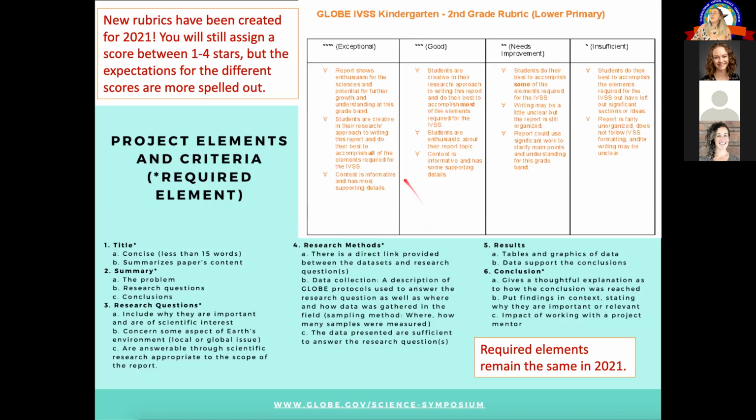So like I said, we have new rubrics for 2021. And these really outline a little bit more clearly what is expected for a 4-star report, 3-star, 2-star, and 1-star report. I'll talk a little bit more about that in a little bit. And then each grade band, so this one, for example, is kindergarten through second grade, the lower primary students. And these are going to be the required elements. Those are the same as they have been in previous years.